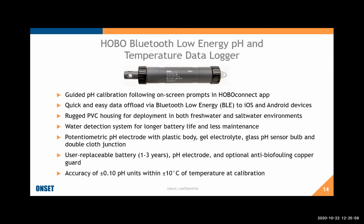And if you find that the results are not coming back the way they should, it's a potential that you may need to replace your pH electrode, but we have those options to purchase. And like the DO logger as well, it has an option for an anti-biofouling copper guard. And again, you can see down here the accuracy of plus or minus 0.10 pH units.